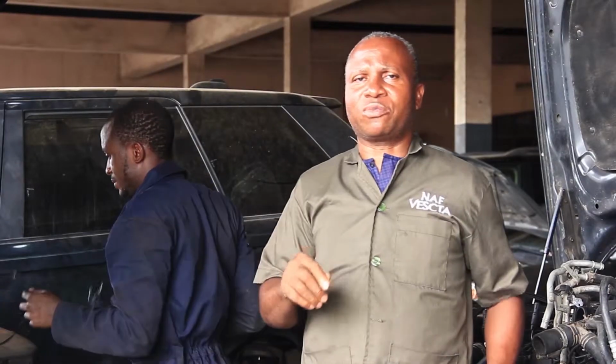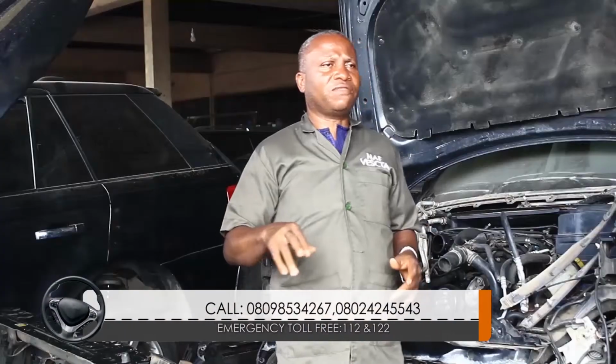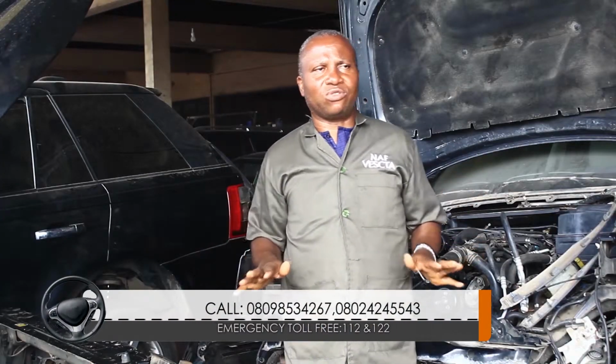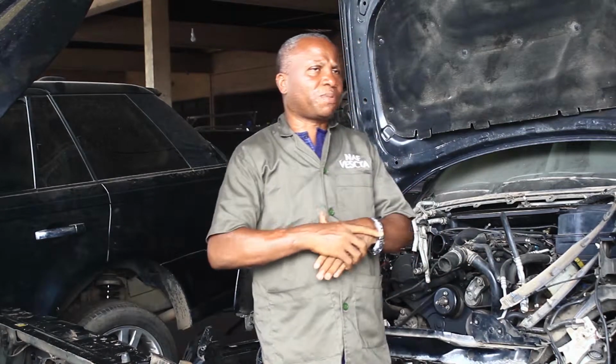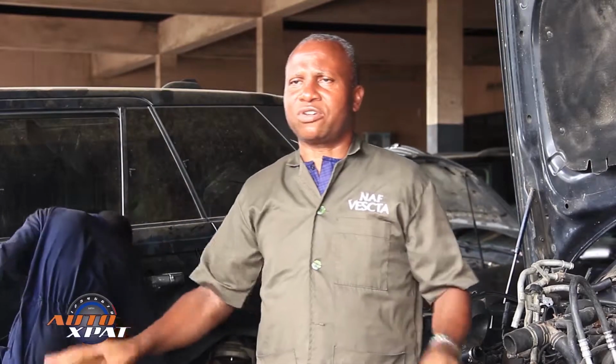The engine oil is supposed to be a coolant to your vehicle engine, and if it's not cooling it down, you will end up paying money. You will end up spending a lot of money to fix your car. So we are also on the oil again, and we enjoin other importers to bring their oil for verification so that everybody knows which oil is suitable for your car.